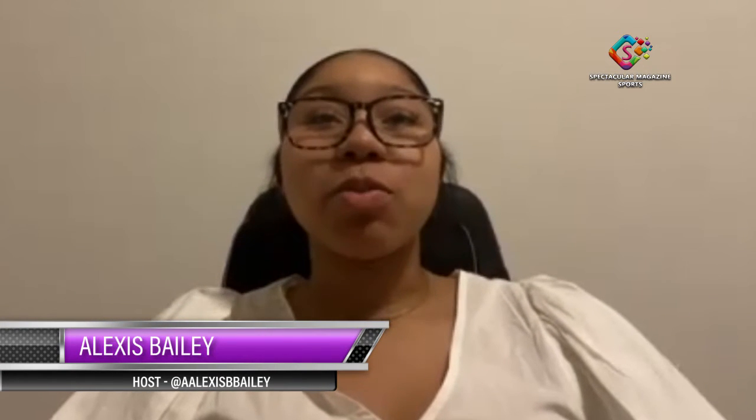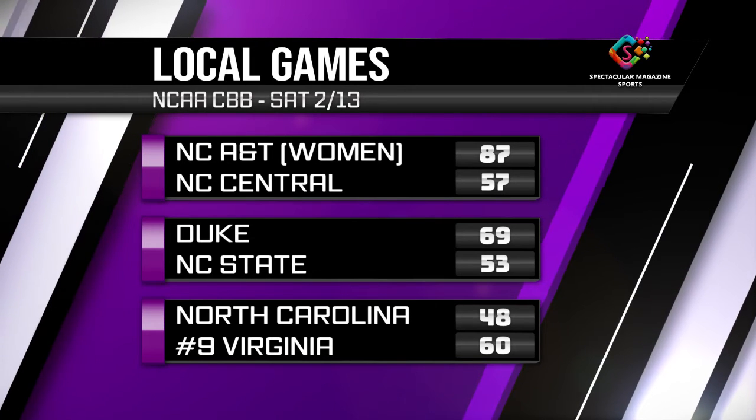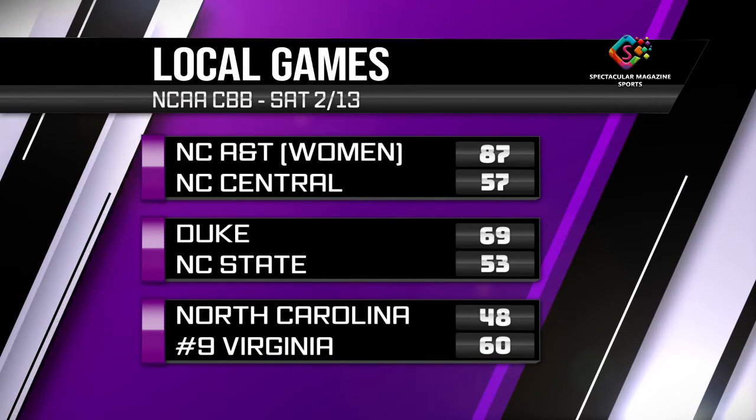On Saturday, the Duke Blue Devils started out the afternoon in a 4 p.m. matchup in PNC Arena against the North Carolina State Wolfpack, followed by a game by the North Carolina Tar Heels that took the court at 6 p.m. against the University of Virginia Cavaliers. I will now toss it over to reporter Ryan Wilson to give you a rundown of Saturday afternoon's games.